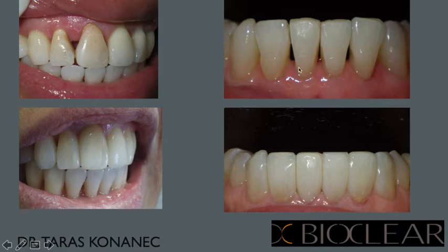Oftentimes we're going to have multiple black triangles that present like this that cause these black spaces, and people feel that food and plaque is getting stuck in between the teeth. Again, we proposed the Bioclear system because we really wanted to try to stay conservative with her treatment, and we were able to achieve a result within 1 day that was very, very satisfying to the patient.